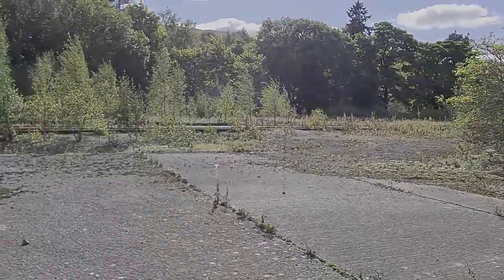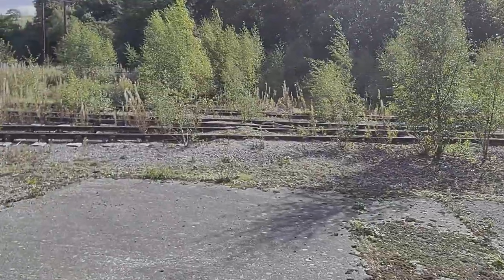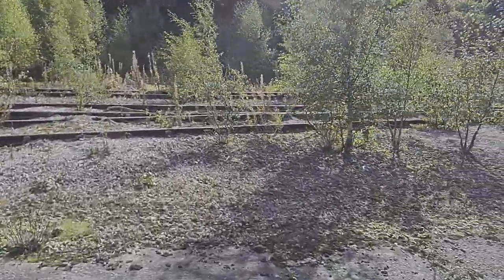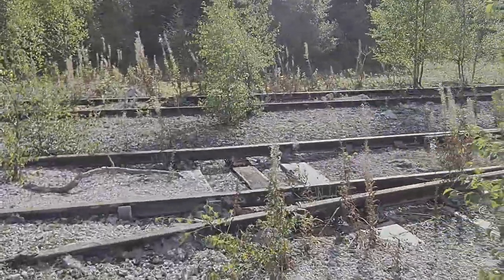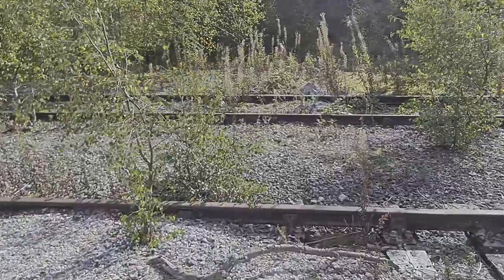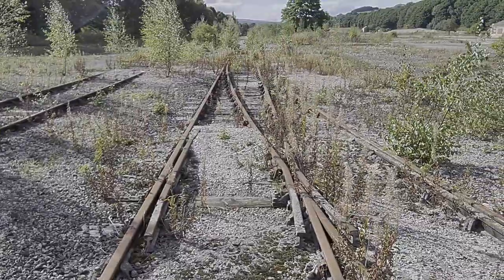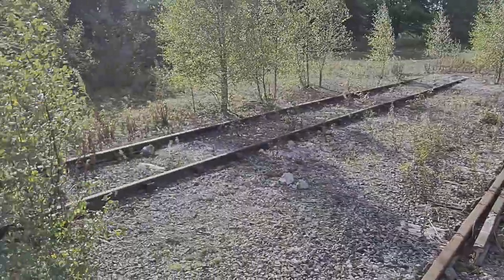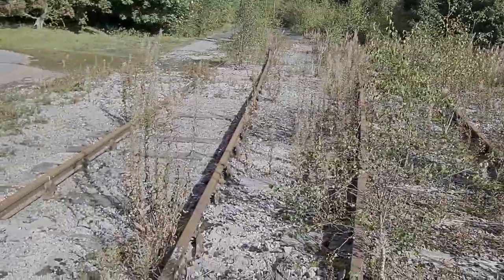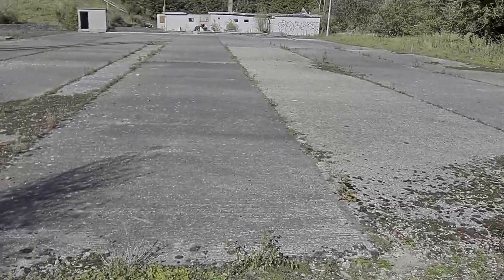We'll just have a look at these railway lines and we'll call it finished. There will be drone footage on the video as well, just to give you the size of the place. Yeah, old railway line, not used. And it goes down there. Right. There you go.